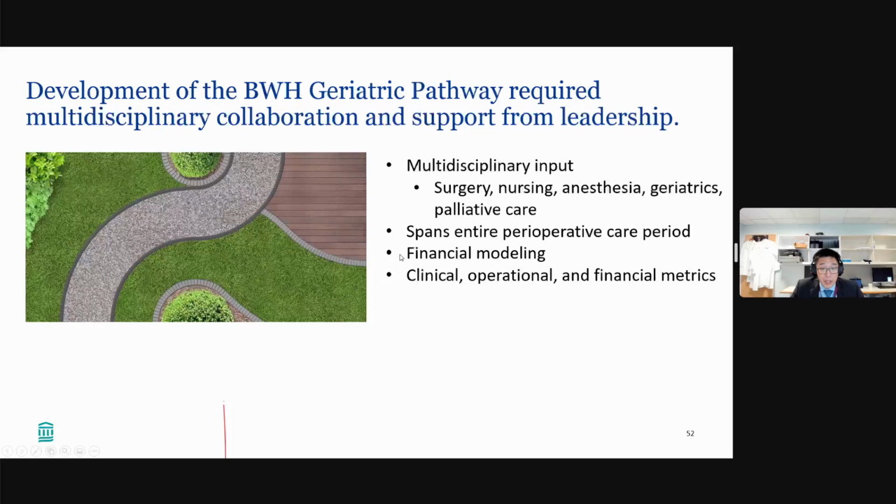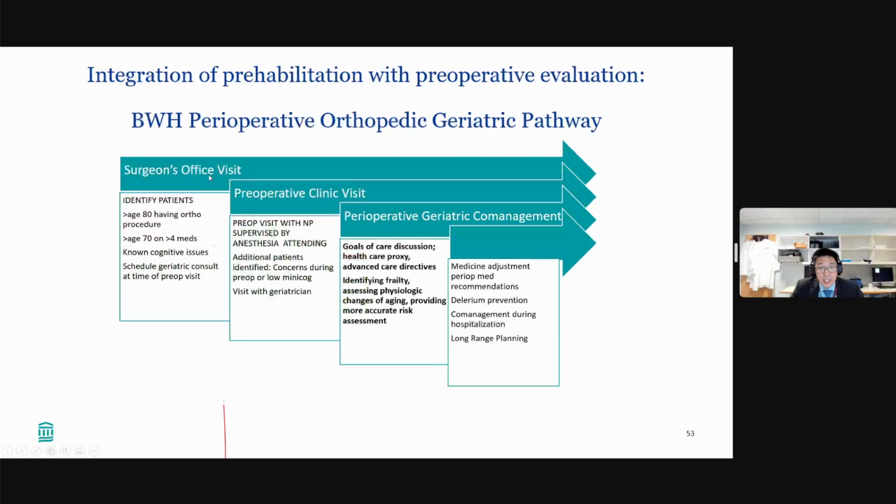They had to do some financial modeling to see how much this would cost and see what measures would improve afterwards. So they were able to get this done in this way, and it starts, again, at the surgeon's office visit. They identify which patients should be on the pathway. They have one of the nurses do a focused pre-op visit, and then they also integrate a geriatrician there to help make sure: does the patient really need the surgery? Do they have someone to take care of them at home? Do they have someone to make their healthcare decisions when they can't? And then adjust their meds and optimize them as much as possible before surgery.